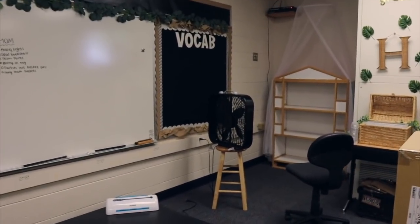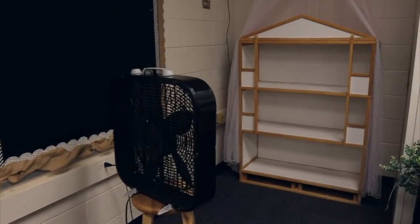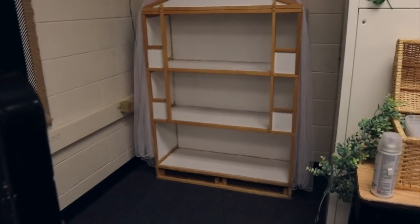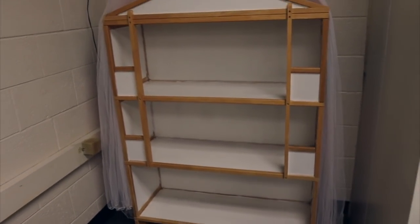I sealed the bookshelf this morning, this one over here. I had the fan going, I just turned it off so you wouldn't hear that in the background, but I think it's probably mostly dry because I did that several hours ago now. Let me feel it. Oh yeah, it's definitely dry. So I should be able to put books on there, which is very exciting. I can't wait to see what that's gonna look like.